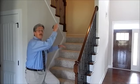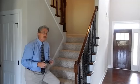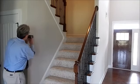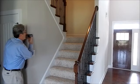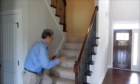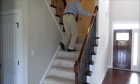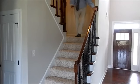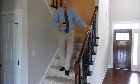Just take that space. If you're on the upper level, you would take that space, push it up, measure length times width, and include that in the second level square footage. Now, in this case, we're basically going to measure from this wall. We're going to get a length measurement. Then we're going to step up here, and we're going to take a width measurement. All right, this particular set of stairs actually measures about 71 square feet.